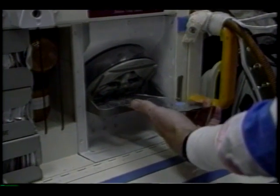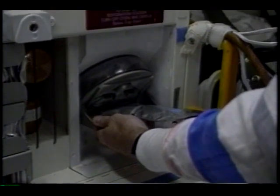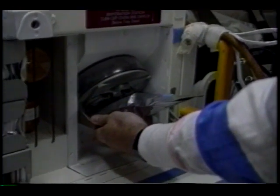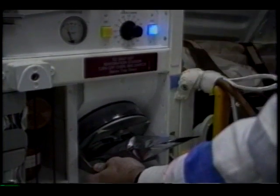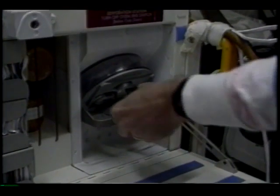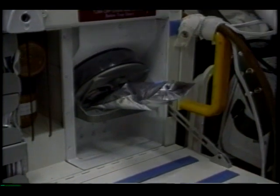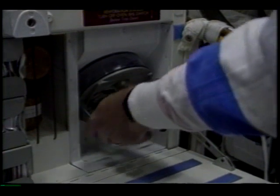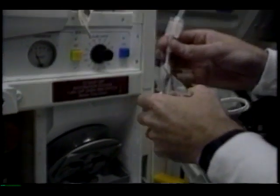And I like 12 ounces in mine, please. Okay, there's the first eight. Here comes four more. Okay. Straw.